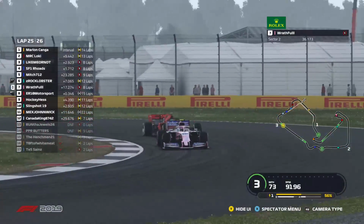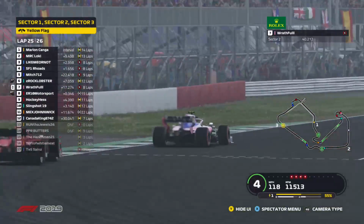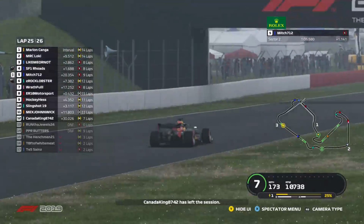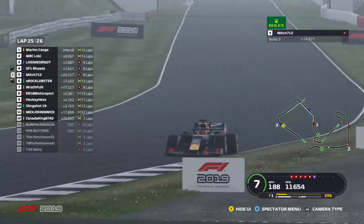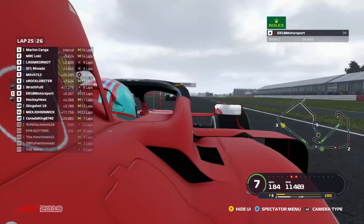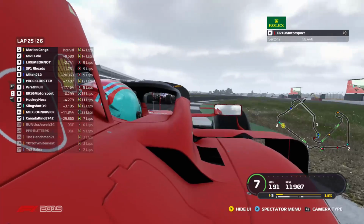Now, can Rathle pull on ER10? He's going to have to offset that 3-second time penalty. So we have a yellow in sector 1, 2, and 3. Canada King has left the session. What a shame there. As Rathle has now pulled about 3 to 4 tenths, it looks like ER10 is taking the fight back on those 15-lap old hard compound tires.